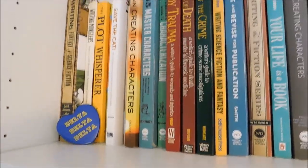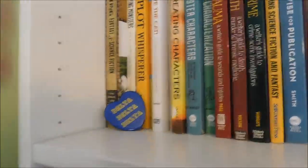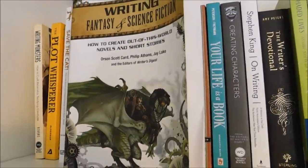So, as you can see, I am shaking because I am on a stool. That's happening. So, this is my top shelf. These are all nonfiction books. So, we have here my little sorority pen, Delta Delta Delta, and I put it there because it's cute. The shelf is shared between me and my sister, so we have some writing books here.